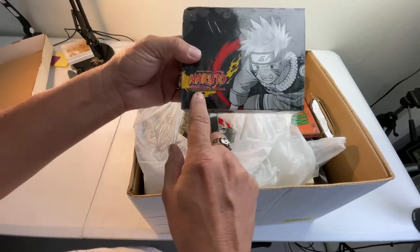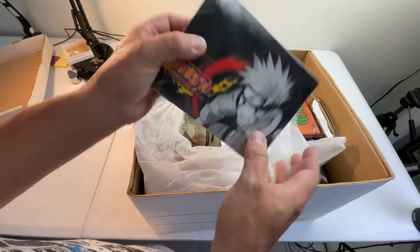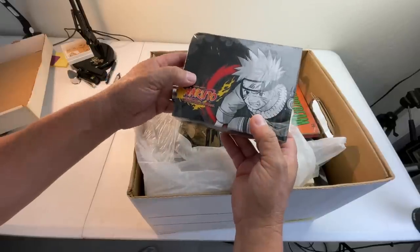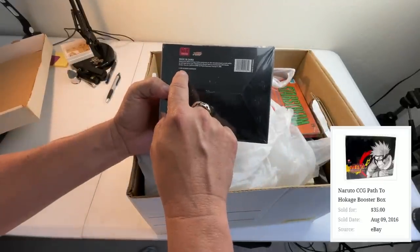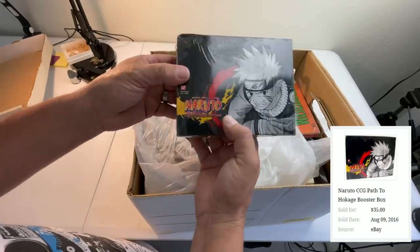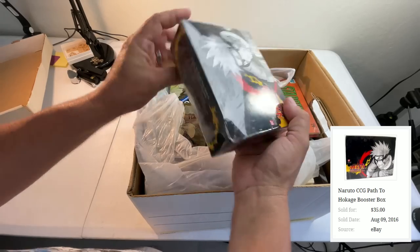Naruto. This is a collectible card game. This is sealed brand new. Unfortunately, we got a little dent here. That's going to devalue it a little bit. But still, this, I think, is a rare piece. We found a few Naruto pieces, and I hope I'm pronouncing that right. This is 2002, so it's 20 years old. That qualifies as vintage under most definitions. And yeah, brand new seal.